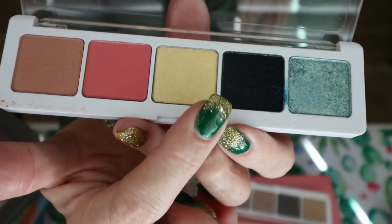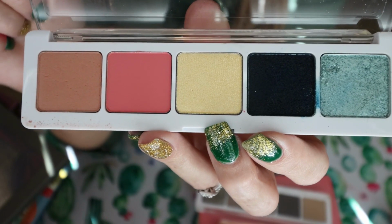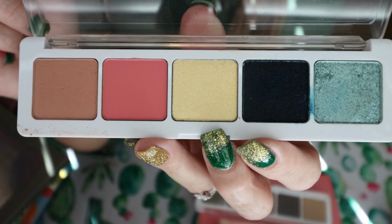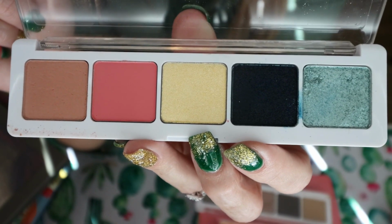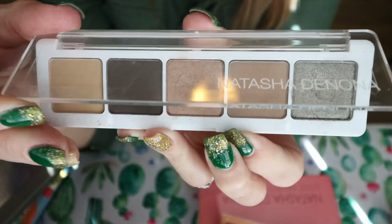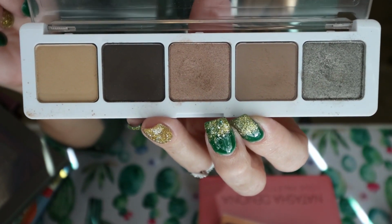I thought for the longest time this was a black, but it is not. It is a navy. I never reach for this palette. I need to give it a little bit more love. It made it through the declutter this year, but if I don't give it a little bit more love, it's certainly not going to make it through next year. And lastly, I have the Ayana palette. This is a very neutral 5-pan palette. Again, this one needs a little bit of extra love.